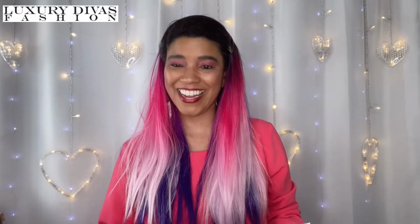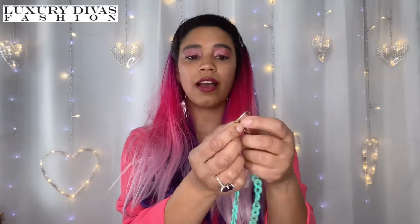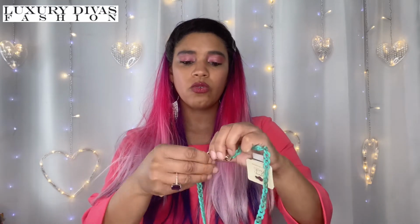So it says turquoise acrylic chain mask neck holder. Mask holder necklace. I butchered that, didn't I? This is going great. $12 is the value. Okay, so this is supposed... Oh, I see. It has these little lock thingamabobbers, so this will hold your mask. That's cool. Honestly, I'll probably wear it as a necklace as opposed to a mask thingy, but I'm down with that.